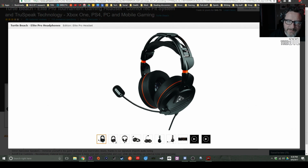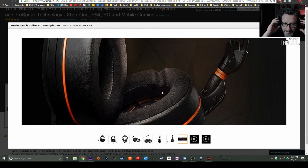They've got all kinds of adjustment. You can adjust the tension on top of your head. They've got adjustment here. They even have, let me see if they have a picture of it. But yeah, right here. If you're a glasses wearer, this is what you want, because you take the ear cup off, you adjust this, and this is a little divot for your glasses. Pretty sexy. Turtle Beach has gotten into the game in competition with the A40s.